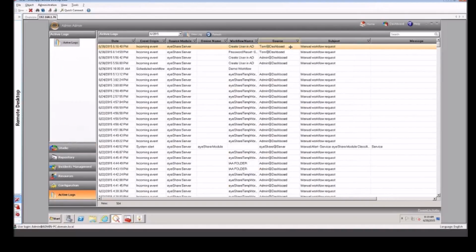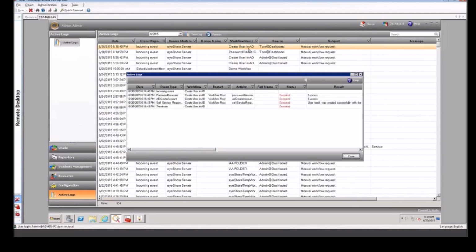You could see, of course, the source that initiated the self-service, which is Tom, me, and if you double-click it, you would see all the parameters that the workflow used as activities, for example, password generator, AD create account, and self-service response, and of course, the response itself. So basically, you could audit the response and the activity of the self-service in iShare itself.